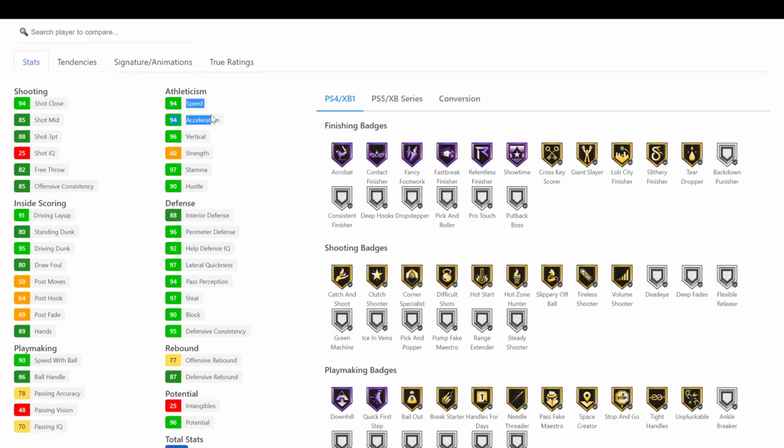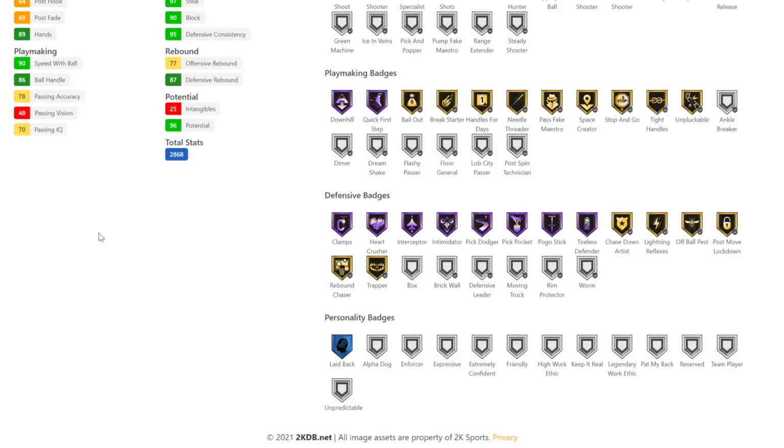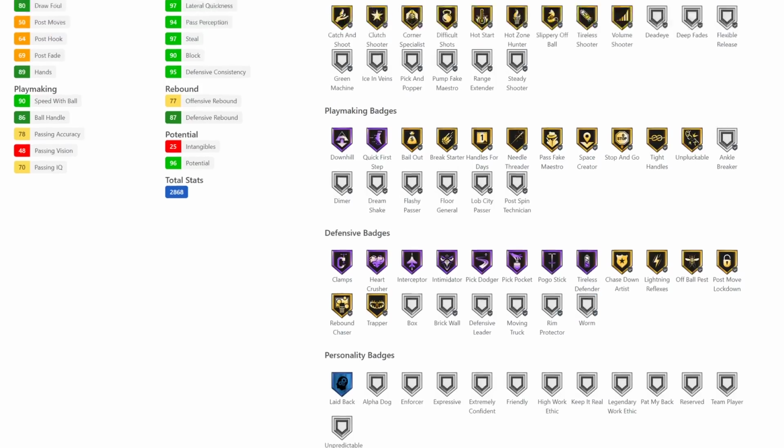88 3 ball, 94 speed, 94 acceleration, 86 ball handle, 90 speed with ball, 97 lateral quickness. He has got a 90 block, 97 steal. He's got 95 driving dunk, 80 standing dunk, 91 driving layup. As well as that, he's got half clamps, half hard crusher, half interceptor, half intimidator, half pickpocket. He's got most of the badges. Defense layer, you don't even need that badge. Maybe give him bronze rim protector. Am I right in saying bronze rim protector is fine?